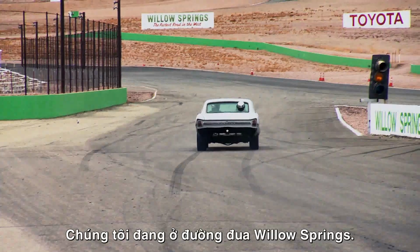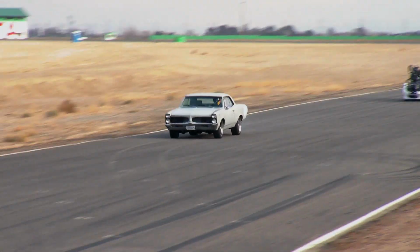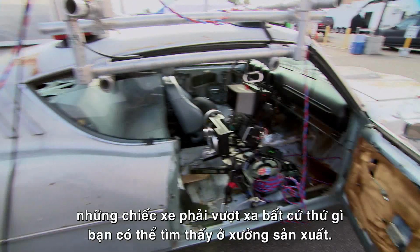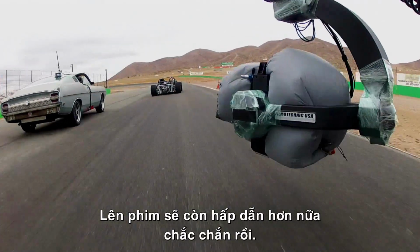We're at Willow Springs Racetrack. We're basically here testing the race cars to see what we can fix, make it better, make them faster. From a performance standpoint, the cars far exceed anything that you can get out of the factory. They're much more fun to drive, and they're absolutely a blast to watch on camera, that's for sure.